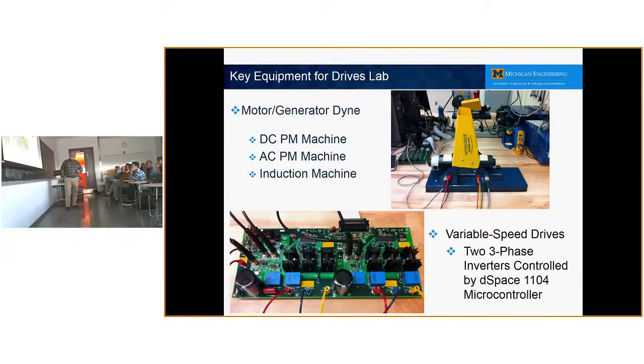So here's a picture of the little motor generator set. Once again, this is made by Motor Solver. This is part of Ned Mohan's instructional kit. So we have permanent magnet machines, both DC and AC, and an induction machine. And then the power electronics is here. It has 2 3-phase inverters on it, which we can use to control both of the machines here. The power flows around in a loop, which is nice. And we use this setup for some of the experiments I'll show you, as well as the larger test bed.